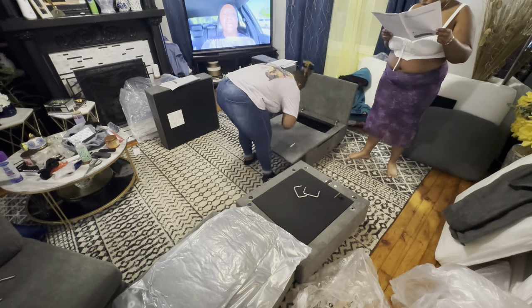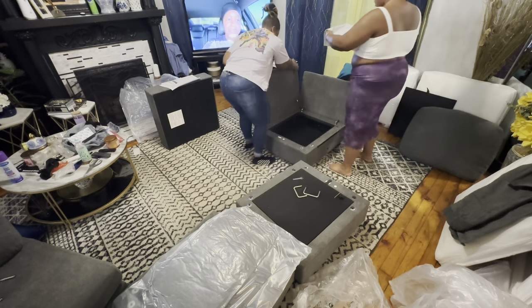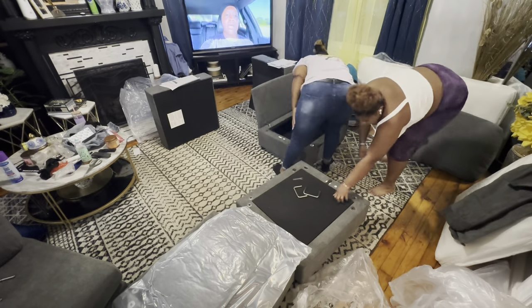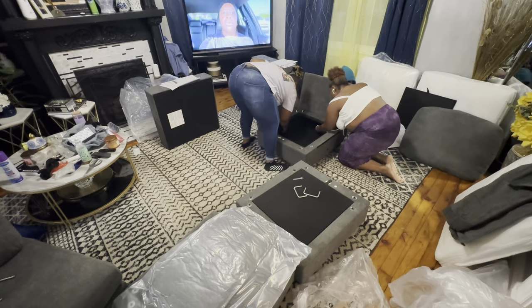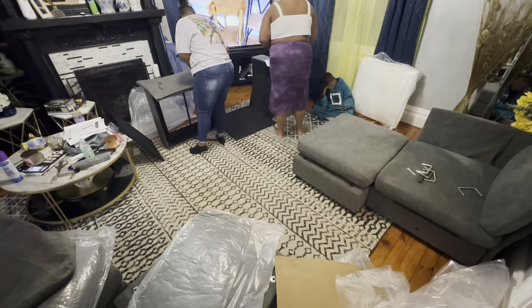But I am absolutely loving this sectional. And as you can see, it took us a couple minutes. I would say it took us about 45 minutes or so to put the sectional together. Then we kind of configured it to kind of see how we wanted it to be in the space. Did we want it in front of the window? Did we want it on the side? How do we want it? But it's super easy. It's sturdy. Again, we can all fit comfortably.